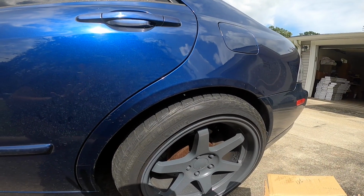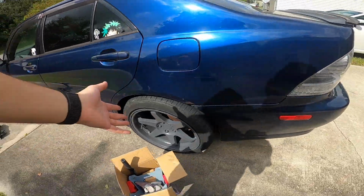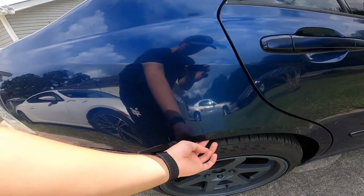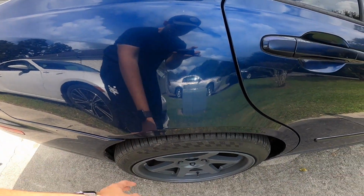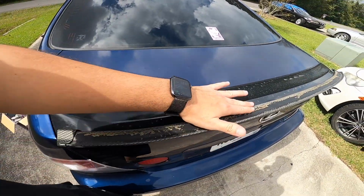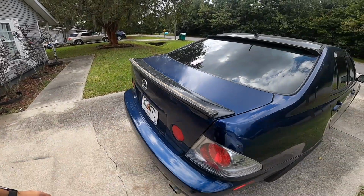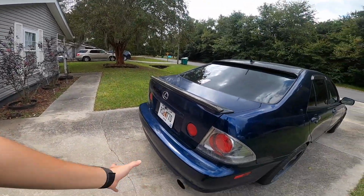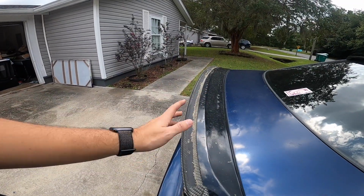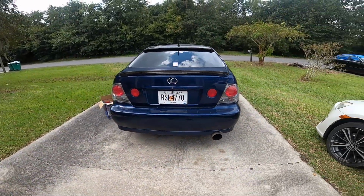Fenders are rolled already from the previous owner. I do rub on the freeway just a little bit, so I'm gonna tighten up my dampening. Hopefully that helps, because I shouldn't rub. This thing's a monster truck, and I rub, especially on this side for some reason. I'm not sure if it wasn't rolled as aggressive. You can see my carbon fiber wing from Wish. It's still on there, but it's all peeling and gross. I'm thinking about going wingless, but I don't want to deal with the holes right now. That'll be another day for sure.